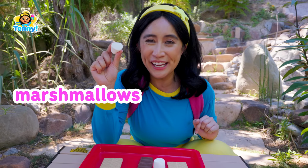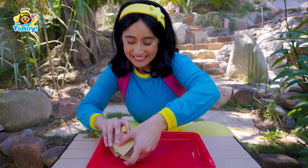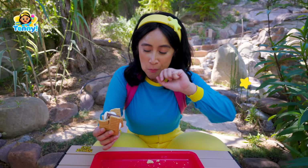Squish, squish, squish. Okay. And put this together. I can't wait to take a bite. So yummy. I bet I can eat an entire tower of s'mores.